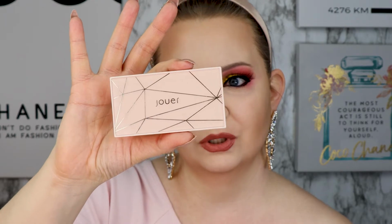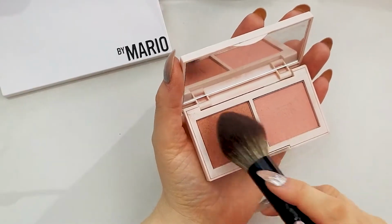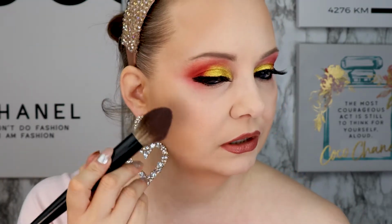Alright guys, before I go in with my highlighter, I just have to apply some blush, so I thought I'll take you guys on that full cheek journey. So I'm going to go in with this one right here, and this one is from Jouer, and I'm probably going to go in with Marigold. This one right here is Marigold, the darker shade. So I'm just going to tap a little bit on my blush brush, and this one is a Scott Barnes number 64.